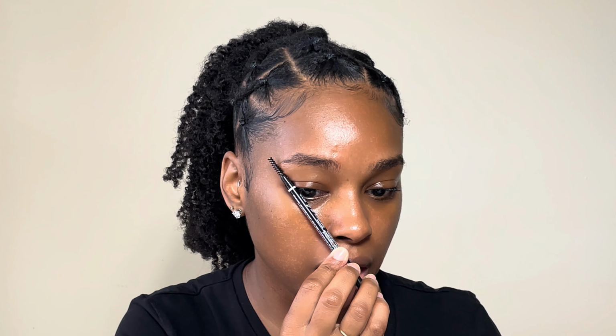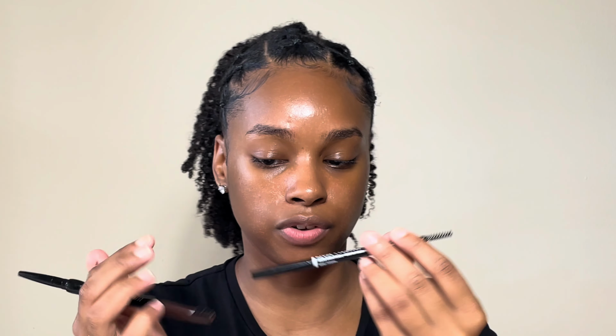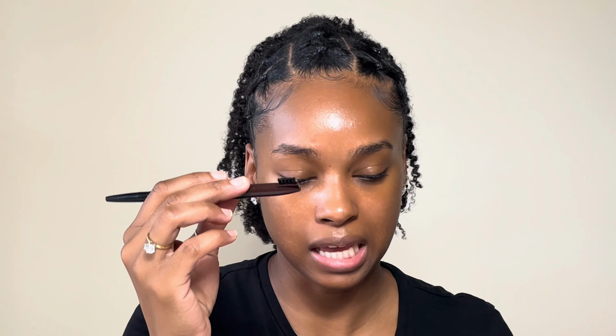So you can see my eyebrows are pretty full. They're there. All I have to really do is outline. But for those of you who don't really have much of a brow, or you're creating your own brow, that's how you can determine where your brow should start, where your arch should be, and where it should end, your tail. I'm using this pencil, and I'm using this for the spoolie, because I'm not using that.